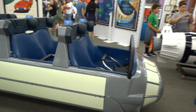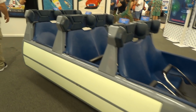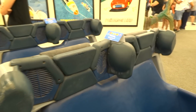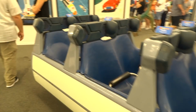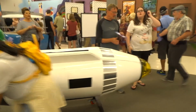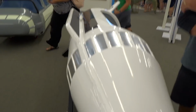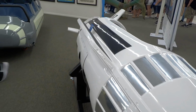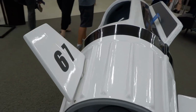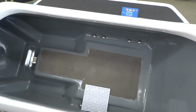Then you got Space Mountain. Previous design of Space Mountain. The current design has the Mickey-shaped speakers here behind the seats, behind the headrests. Here's the Astro Orbiter. Previously called the Rocket Jets.